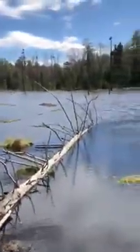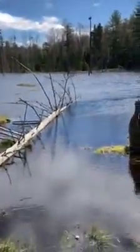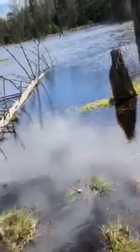As I pan to the right here, you can see a massive beaver lodge. This is where the beavers live. It has several underwater entrances. Big sticks and lots of mud. And that giant lodge is about 15 feet across. I've been out there in the winter. Let's see what else is going on out here on the edge. Yeah, back to a heron tending to its nest.